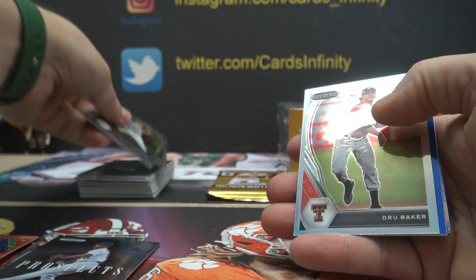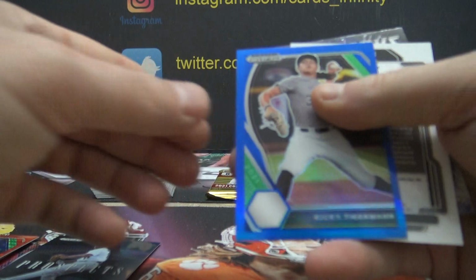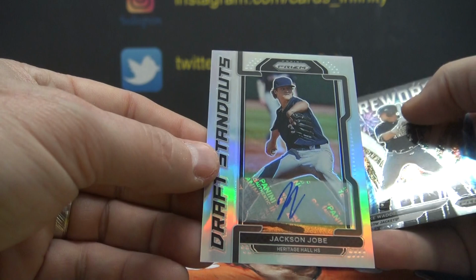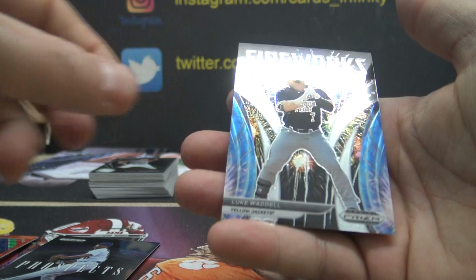Let's see. Drew Baker, 130, 0. Ricky Tiedemann, 91. And this one is Draft Stands Out. Jackson Job, JJ, J is 10, 10 is 0. That one is Rob D. Firework, Luke Waddle. Jalen's brother, W.